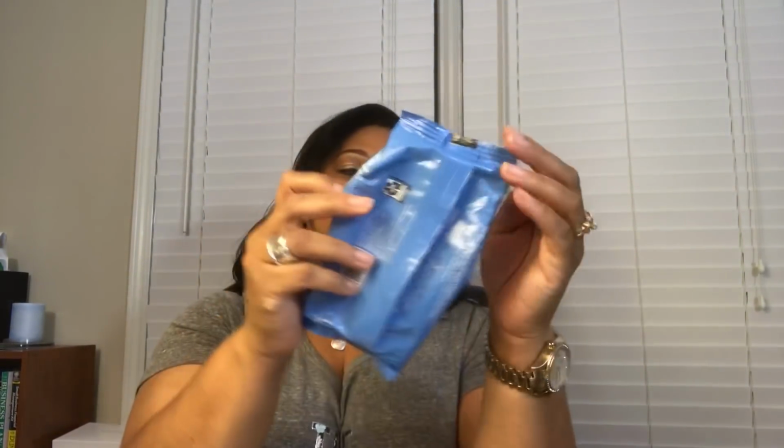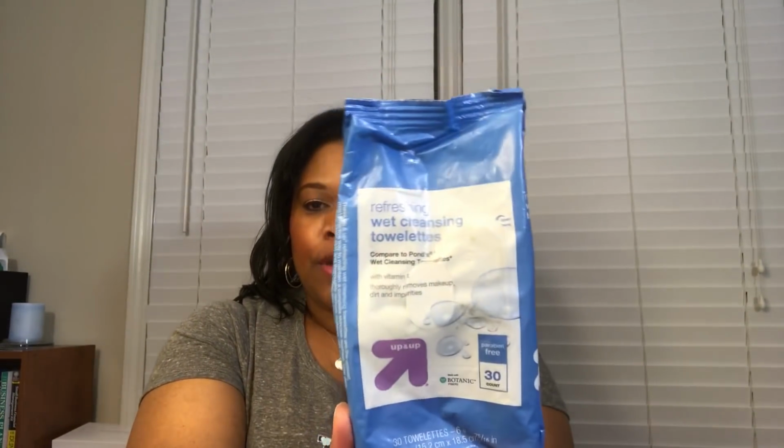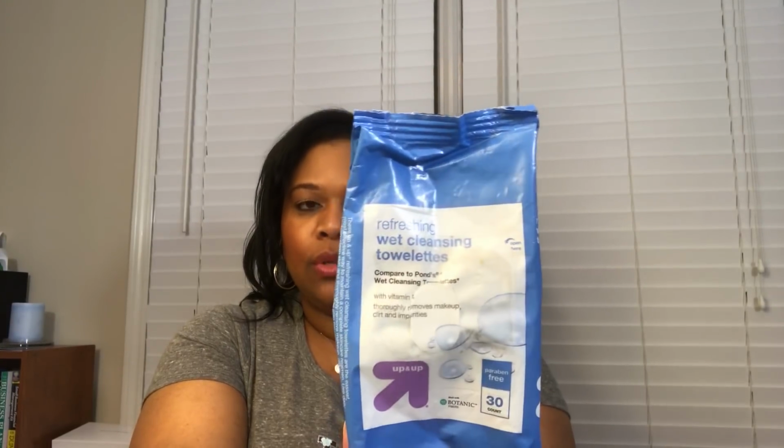All right, the next item is, what are these? These are the Up and Up makeup wipes. This is the Target brand of the refreshing wet cleansing towelette. So basically makeup wipes, makeup remover. This is a 30 pack. I purchased this when I ran out of the Purity ones. I've used the Target brand before. I really do like them.